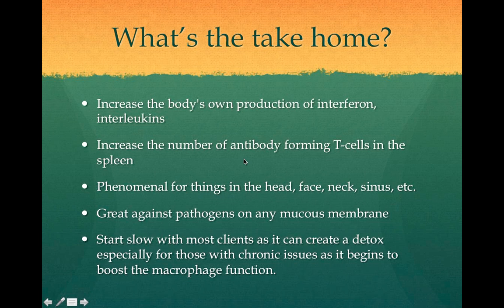Now, the acemannan directly is helping to increase the body's own production of immune stimulating fractions like interferon, interleukins, helping to increase the number of T cells at the spleen. Acemannan itself is going to be phenomenal for anything going on in the head, face, neck, sinus, really any pathogen that's on the mucous membrane.